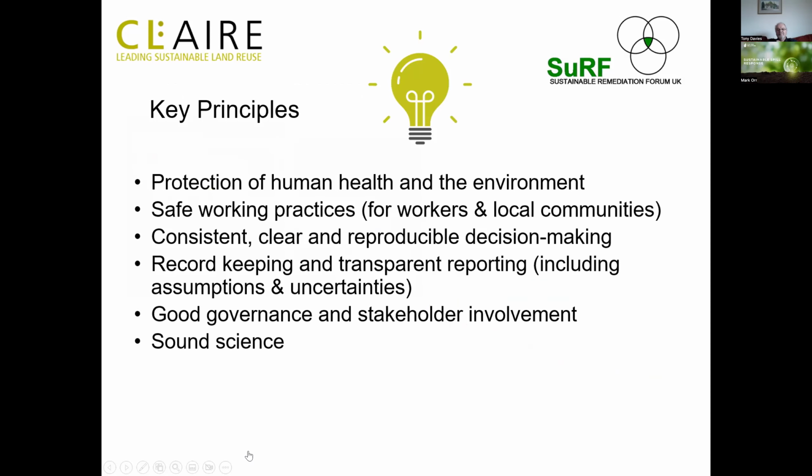If you take anything away, these are the key principles of sustainable remediation, 6 key principles, for you as business operatives in spill or just general environmental business: protection of human health and the environment, safe working practices, consistent, clear, reproducible decision making, good and transparent record keeping, good governance, stakeholder involvement, sound science. There's nothing there that you as good business operatives wouldn't adhere to, I'm sure. They are the key principles of sustainable remediation and why you can embed it within your own practices. It's not an add-on, it's embedding it within your work.